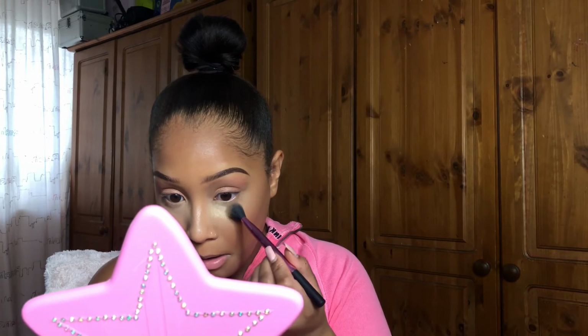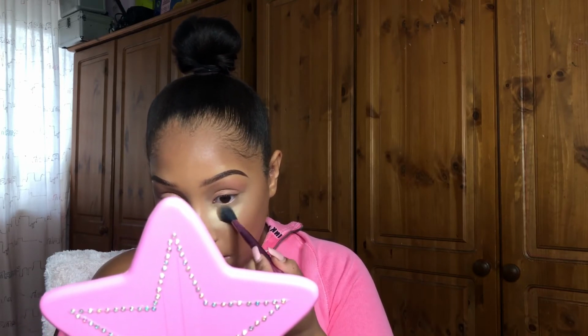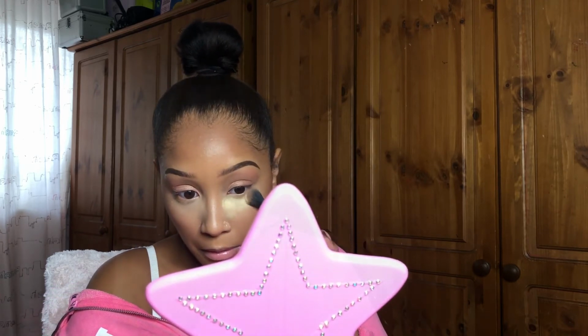Of course they do. Okay, now I'm gonna go with my powder. So what I'm gonna do is, instead of packing it on with a beauty blender, I'm going to pack it on with a brush. I'm going to go in with my Real Techniques powder brush. What I'm going to do is just tap that on. And then I'm going to let that sit for a bit, like 30 seconds.